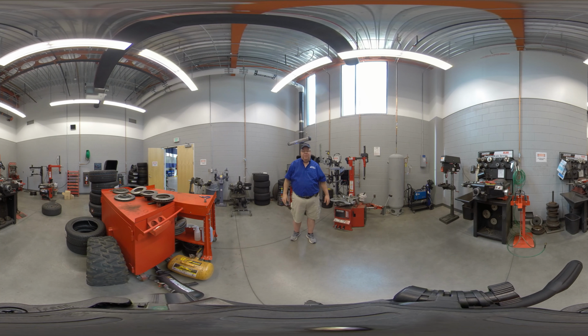This is also our room where we have our brake lathe tool. We have two different models. We have the AccuTurn, which you'll see behind you, and then the DL505, which is the most advanced brake lathe, the most widely used brake lathe in the industry. Most all of your high-line repair facilities and dealerships will have the Hunter brand tools.